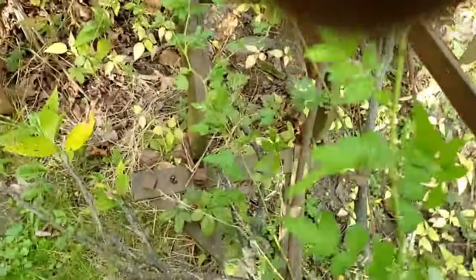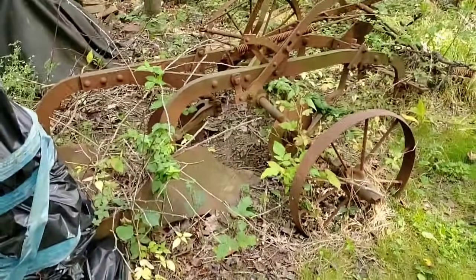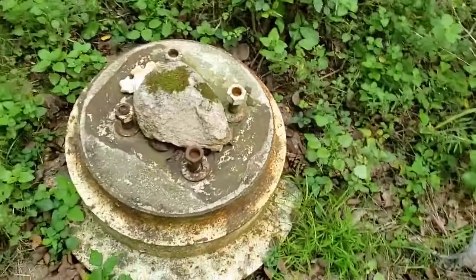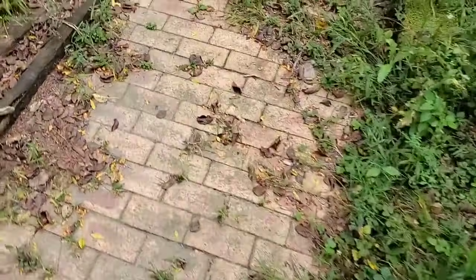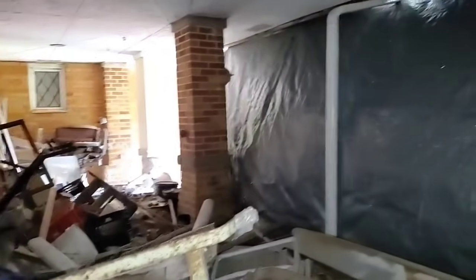Oh, I wanted to show you what's back here. It's half in the ground. That's a cool piece, though. So that's where the light pole used to go, I think? Must have been. What an interesting place so far. It's an interesting place. Holy smoke. Over here, darling. Yeah, I know. Oh my gosh.